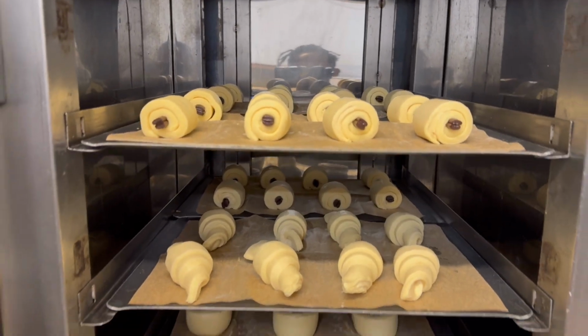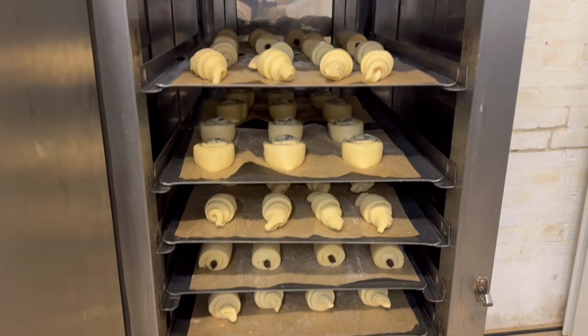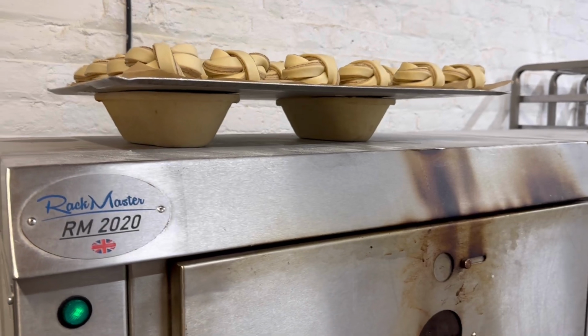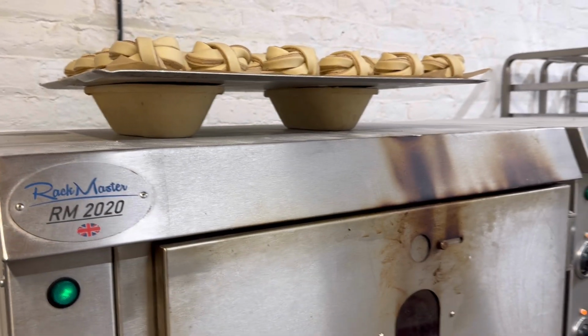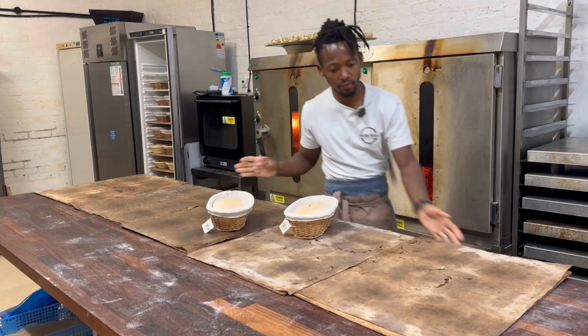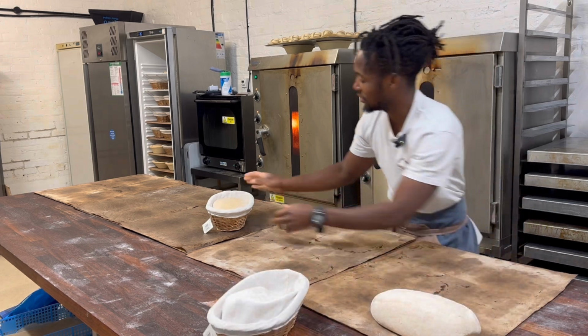It's Friday, first things first. Put all the pastries on the proofer. The proofer's full. I put some more buns on top of the oven. That will prove nicely as well, probably even faster than the other ones. And the next thing, incoming. Friday, busy one.